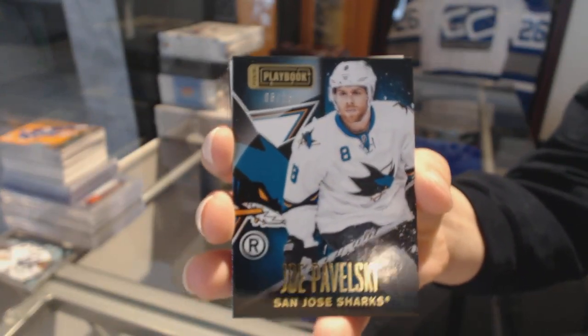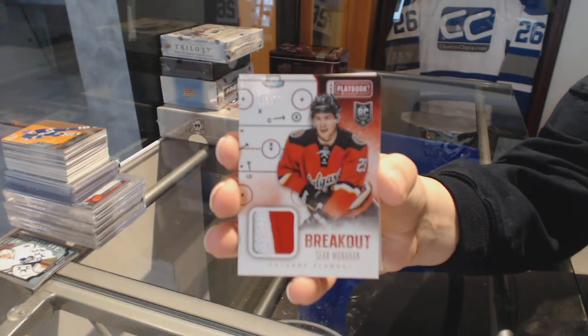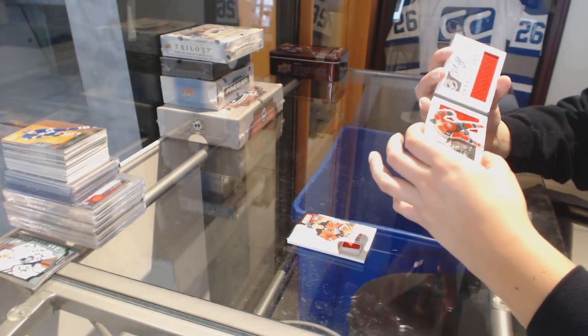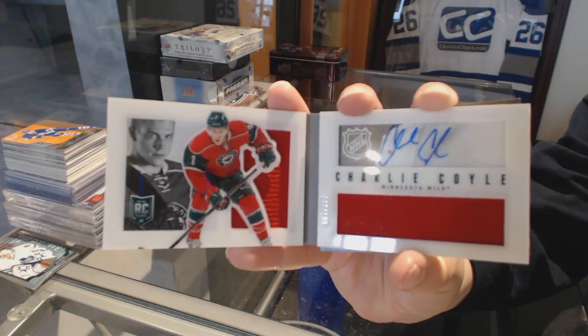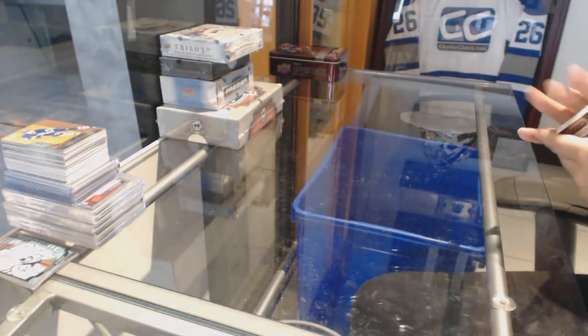We've got a gold base numbered to 25 for the San Jose Sharks, Joe Pavelski. Jersey numbered to 25 for the Calgary Flames, Sean Monahan. For the Minnesota Wild, rookie jersey auto booklet numbered to 199, Charlie Coyle. And for the Anaheim Ducks, numbered to 249, Cam Fowler. On to Trilogy.